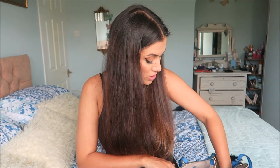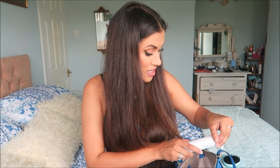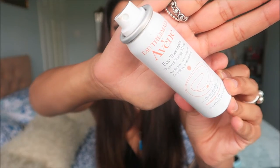What else have we got? Oh, this is really nice for summer. It's the Avène Thermal Spring Water. And this is so nice. If you're really, really hot, just spritz it over your face, especially if you're in the car and you wind the window down. So refreshing.